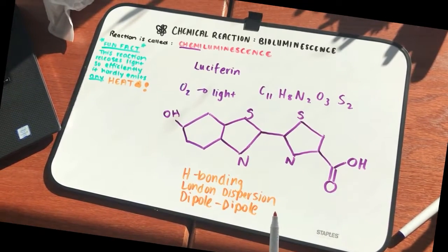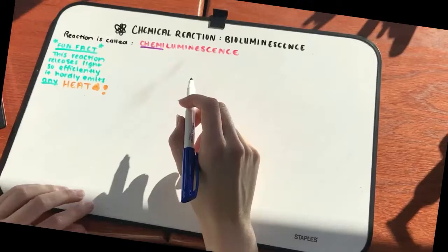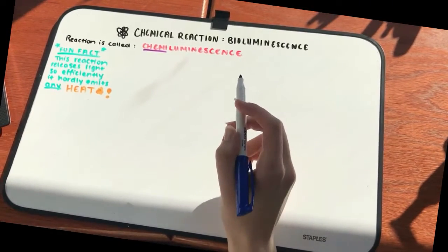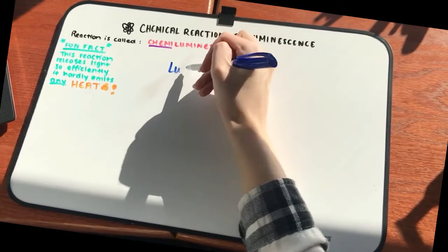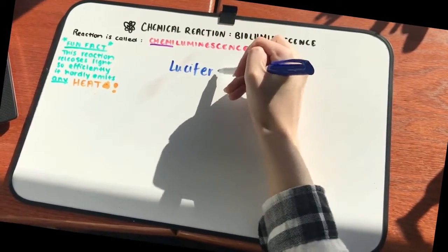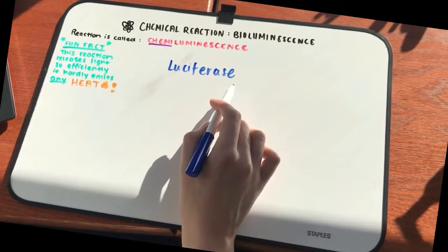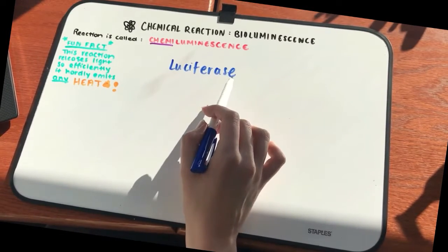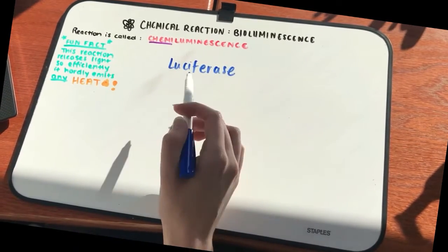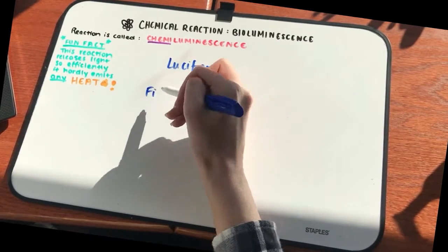Now let's discuss the other molecules that play a role in chemiluminescence. The other extremely important chemical compound within chemiluminescence is called luciferase. Luciferase is a general term for an enzyme that, when it uses luciferin as a substrate, can produce light when it reacts with oxygen. There are many different types of luciferases. There's firefly luciferase.